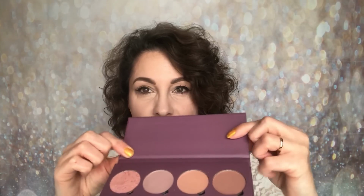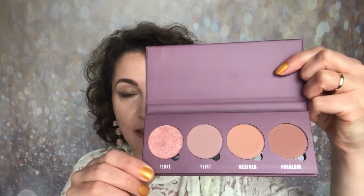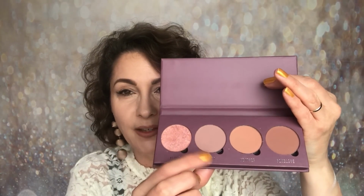And then let's look inside. Again, you don't have a mirror, and then you have these 4 stunning shades. Now I went with this one because it's different to what I already have. I have a number of peach shades, I have a number of pink. So what I wanted to do was try out much more cooler tones. I mean, they are erring on the warm side, the other 3. But this one is quite cool.